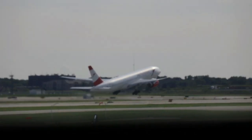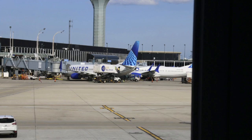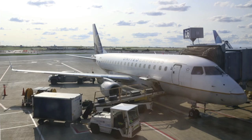Austrian Boeing 777 blasting off, having dinner in the United Club. So I was able to get a couple of shots back into the United gates. And there's the 737-800 looking strong right there. And there's our ERJ-170 heading out to Indianapolis. So definitely go check out that trip report if you haven't already.